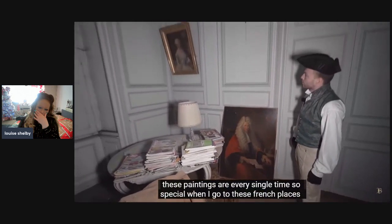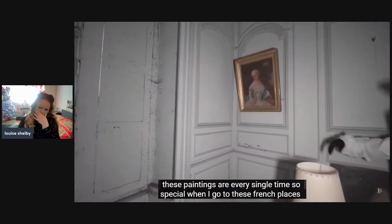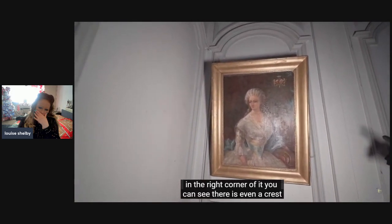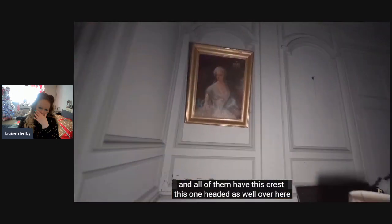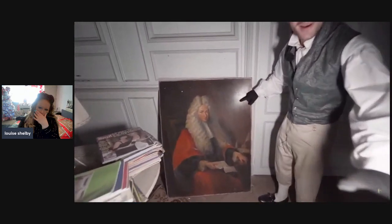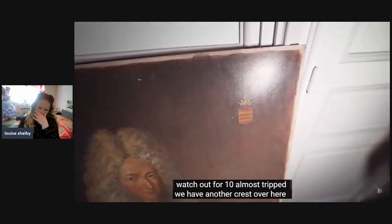These paintings are every single time so special when I go to these French places. In the right corner of it, you can see there's even a crest. And all of them have this crest. This one had it as well, over here. Watch out. But then almost tripped. We have another crest over here.